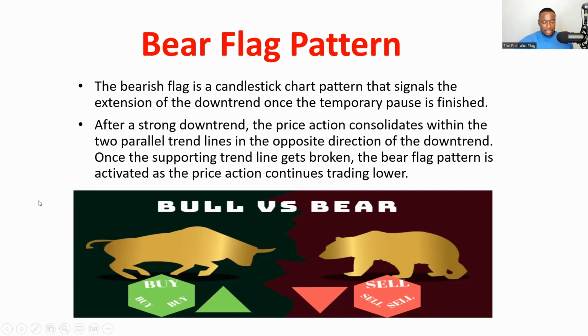What happens is, right, it gets to a certain spot where it bounces. And when it bounces, it consolidates. You'll normally get some sideways action, or you'll get like this channel where it's going sideways in like an upward direction, and then after it drops. So it goes down hard, it bounces, moves sideways, and then it drops more. So the downward trends continue. So it's a downward pattern.